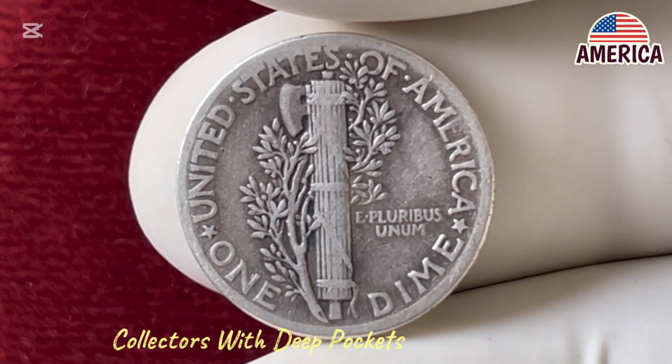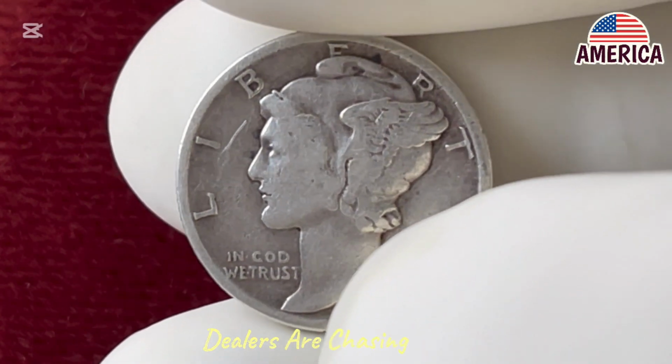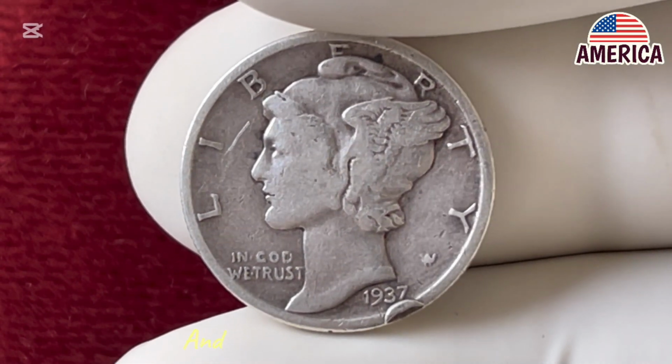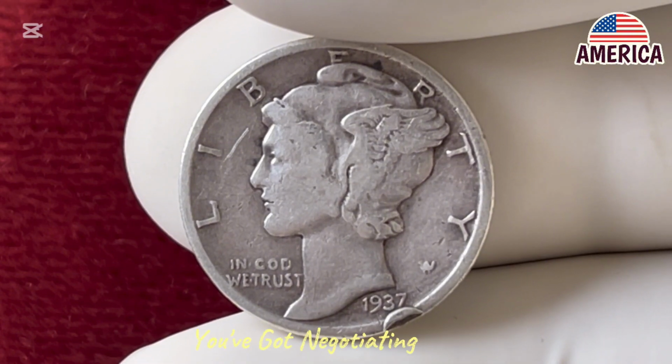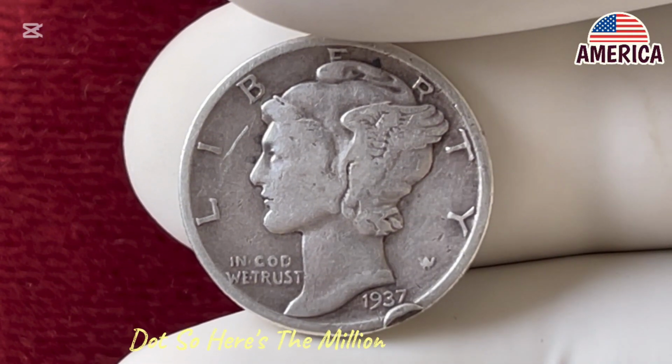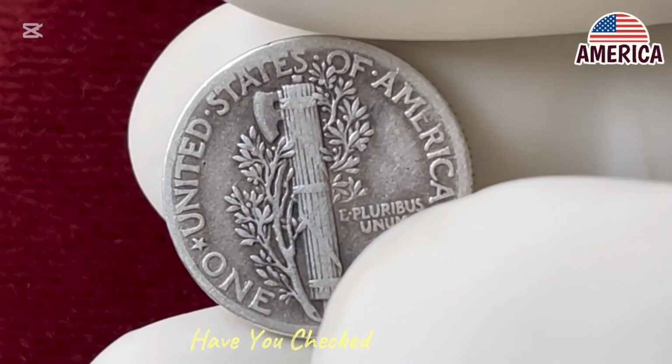Collectors with deep pockets are hunting it. Dealers are chasing leads. Auctions are waiting for the next one to appear. And if you've got one in your hands, you've got negotiating power most people can only dream about. So here's the million-dollar question. Have you checked your coins?